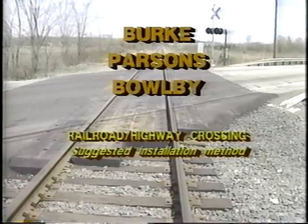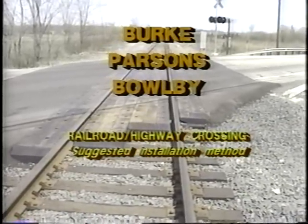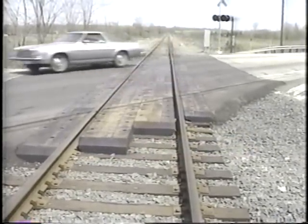No matter how well we built them, they're still only as good as their installation. If one of our crossings is installed correctly, it will last many years. Conrail has developed a very successful method of installation.